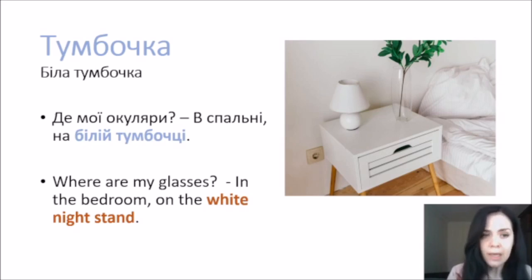For instance, де мої окуляри? В спальні на білій тумбочці. Let's say we have nightstands of different colors and the glasses are on the white one. Where are my glasses? In the bedroom, on the white nightstand. В спальні, на білій тумбочці.